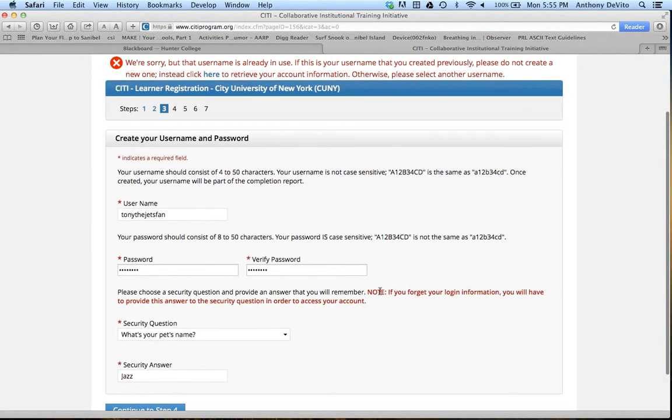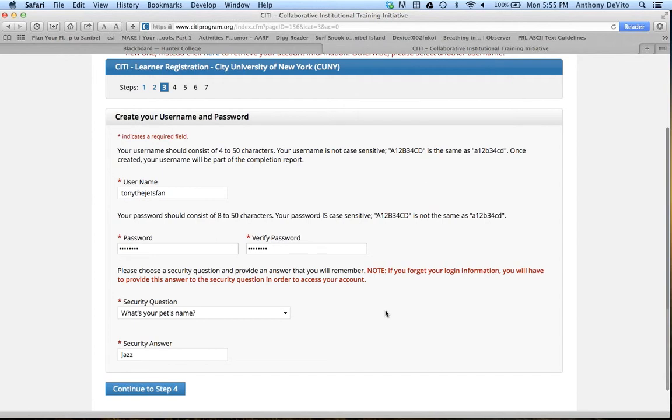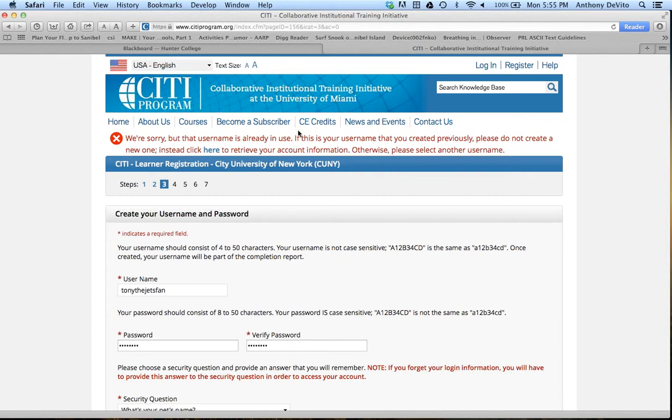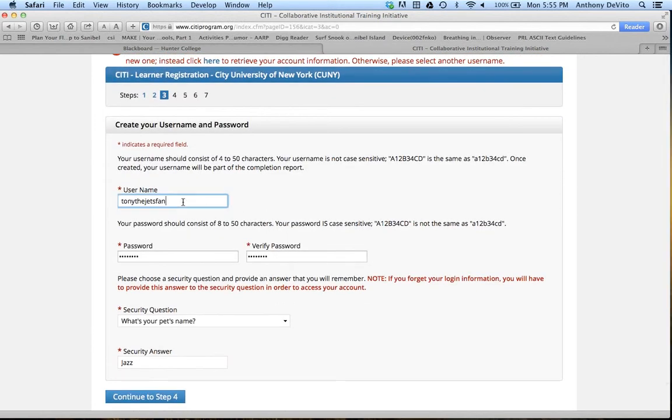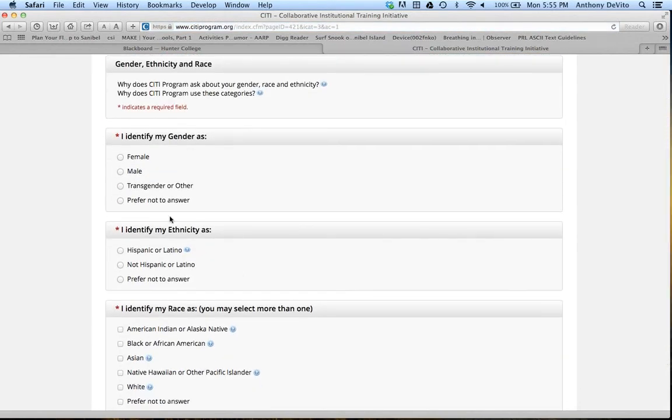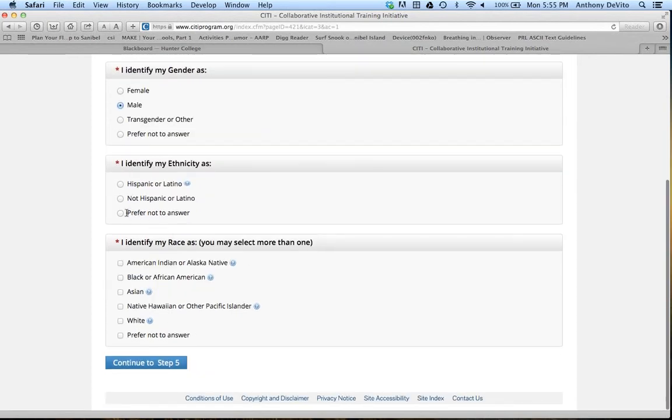Oh, no, something's wrong. Note, if you forget, you will have to provide this answer. Okay, an asterisk indicates a required field. Sorry, the username was already in use. Wouldn't you know it? I'll change it to this. Okay, here we go. Anything with an asterisk is required. So I'm male, prefer not to answer, or whatever. You can answer if you want.